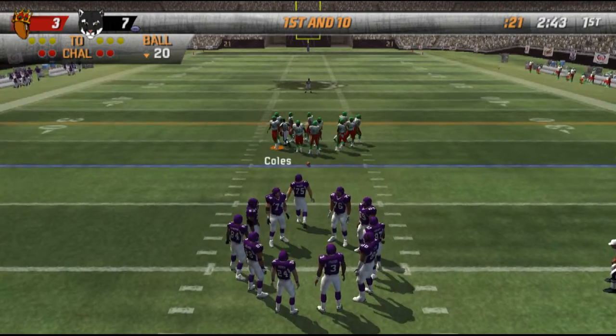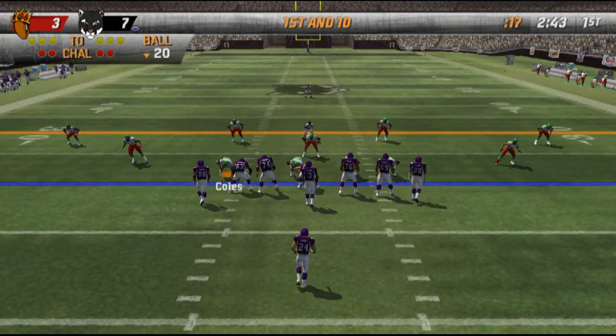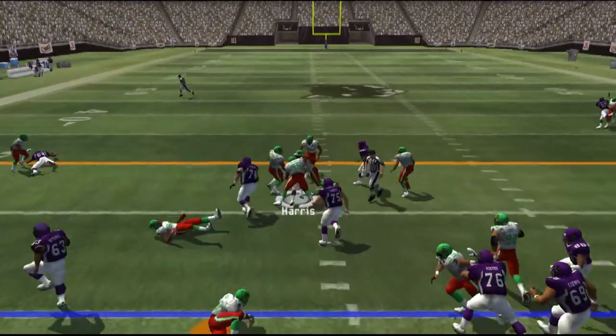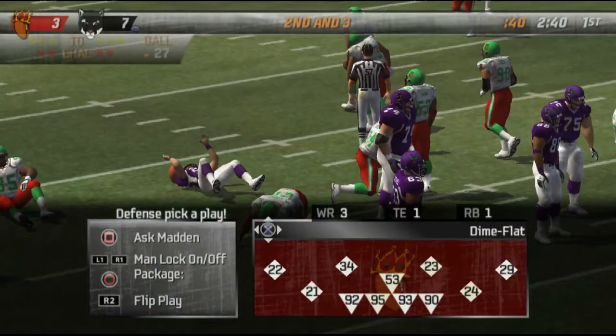First and 10. Ball on the 20-yard line. Let's go. Here we go. The visiting team come out in a dime package. Hand off to the tailback. Number 23 is there on the stop at the 27-yard line.